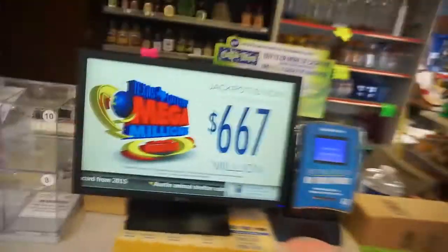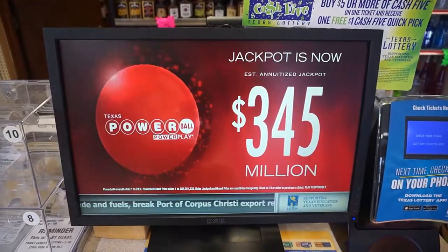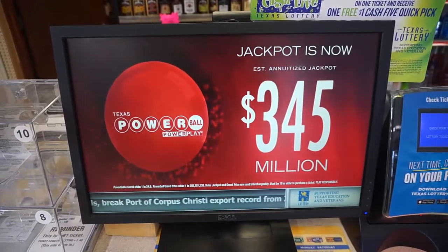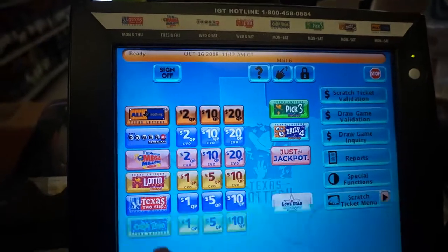Seeing the new Powerball jackpot, you can't win it if you don't play it. Look, Texas Mega Millions, $667 million. And that's only one of the games. There's the Powerball and there's the Mega Millions. You gotta play both of them. If you don't play it, you can't win it. Here's Powerball, $345 million. Cash value, quick pick on each one of them.